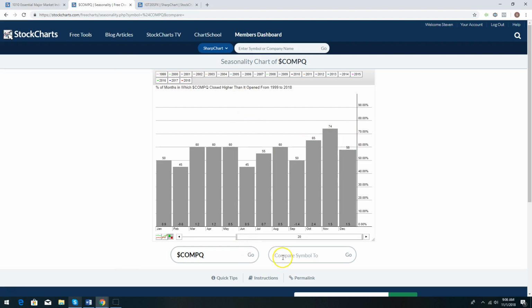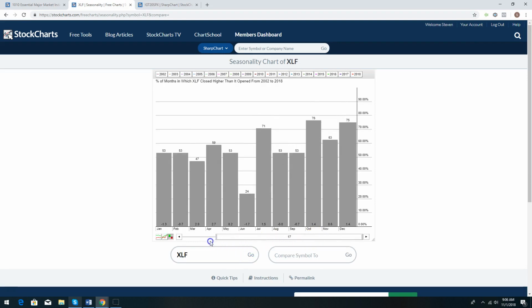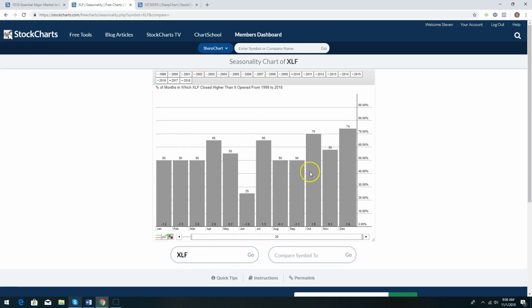Now, let's throw in some more aggressive individual sectors. So you've got the XLF, the financials. You can see right here that typically October through December, the end of the year, is strong for financials. December is the strongest month. 74% of the time it ends up with a gain. So that's good odds right there, and again, we're playing the odds.